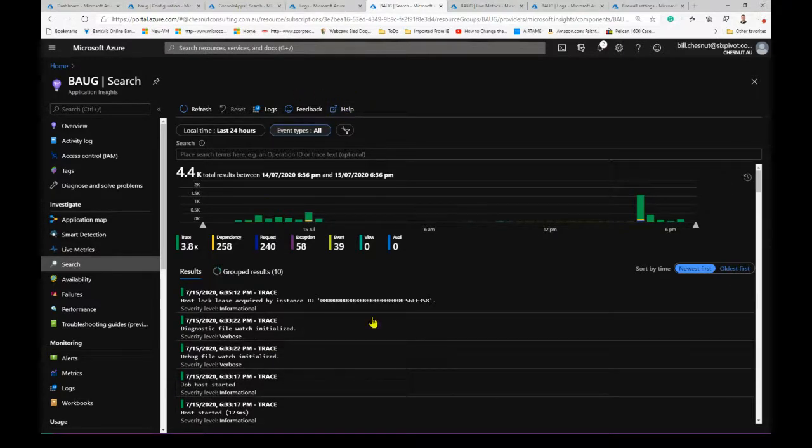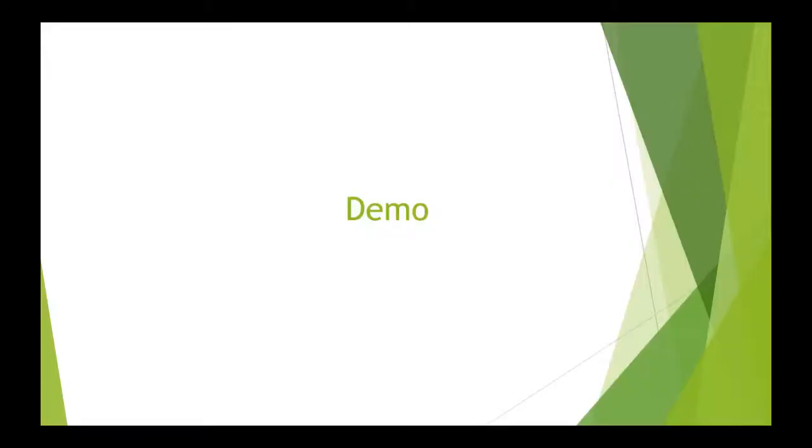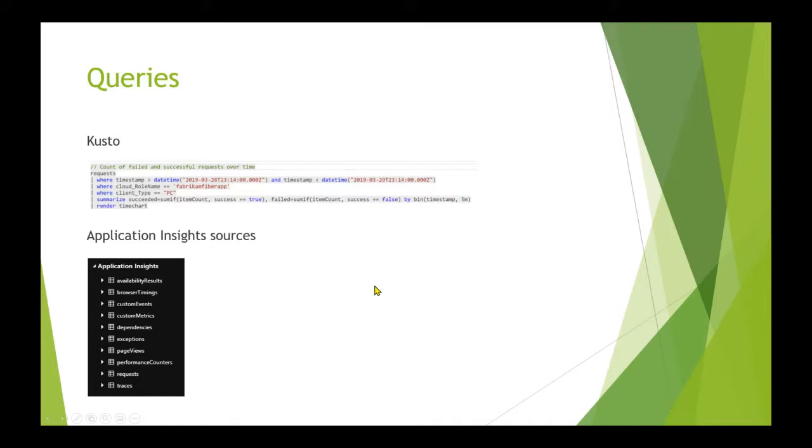Okay, so let's hop back to the slides real quick and just talk about the queries. And of course, we've had to come up with a new query language. We couldn't settle for SQL or anything like that. So we've got Kusto. It takes you a little bit of time to get your head around this. Believe me, I've worked with it a little while and it does seem a little bit different than most.